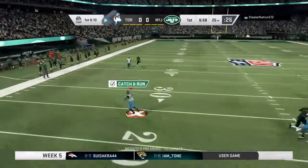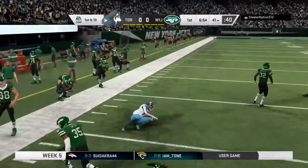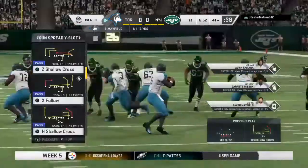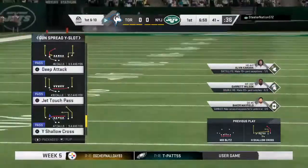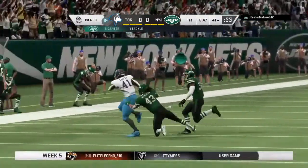First down, Mayfield. Out of the backfield, that's complete to Kamara. And they get him down, but not before he takes it across the 40-yard line. 16 yards on the game's first play and a quick first down. Nice little nifty play for him there.